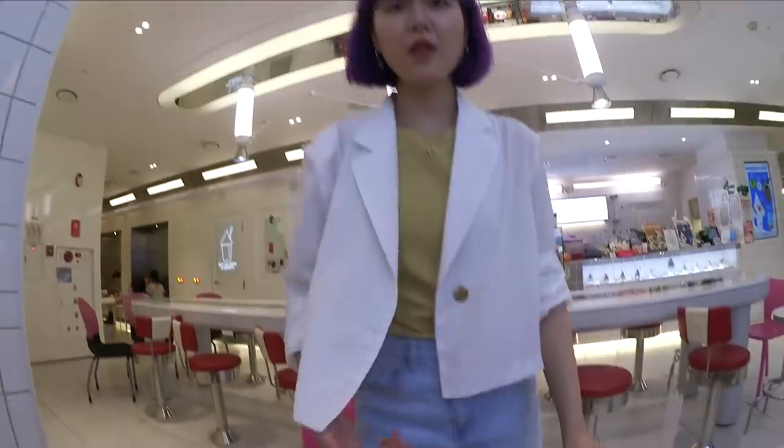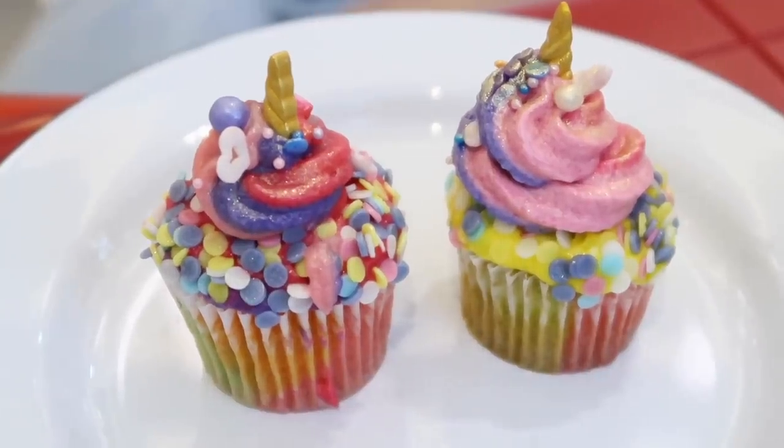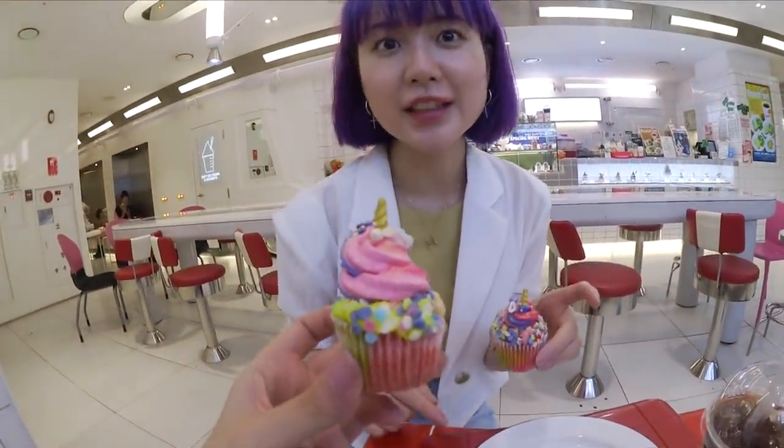Why is there nobody here? I think people should know. Look at this. Oh my god, it's a unicorn. It's been in the freezer, and I love eating cupcakes that have been in the freezer.